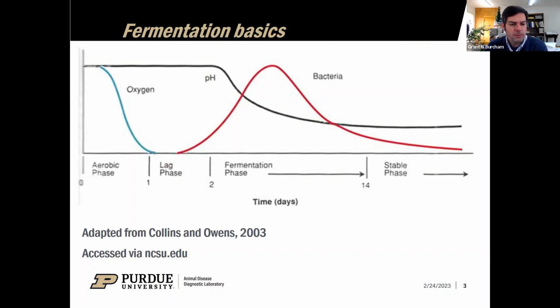So fermentation occurs in a couple different stages. There's the aerobic stage within about the first day, a lag phase for another day, and then the fermentation phase lasts for about a couple weeks. And then there's what we call the stable phase. In the aerobic phase, all the microbes that are still there, and maybe the plants themselves too, are still using oxygen. And so oxygen gets used up because we packed it tight, so there's no oxygen going to get in, we hope. That blue line is oxygen and that goes down. The pH is up here at around 7-ish, neutral, that black line.